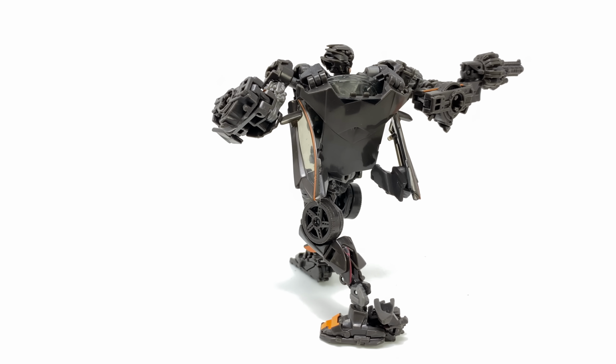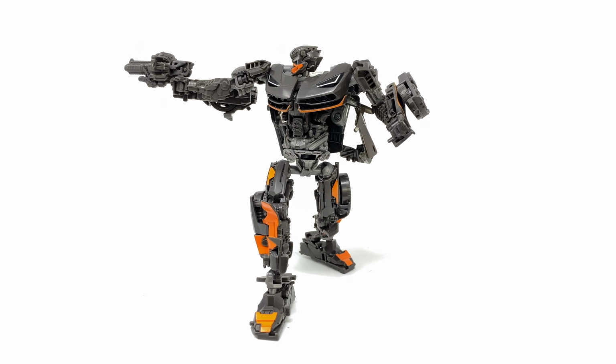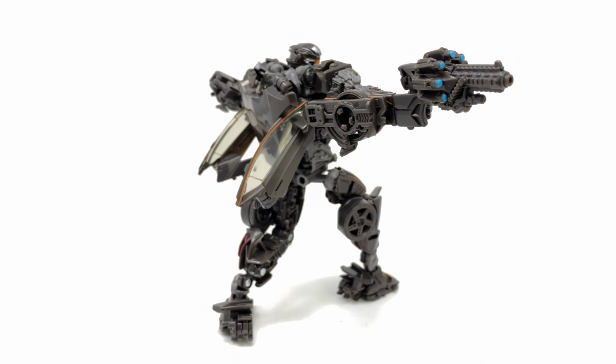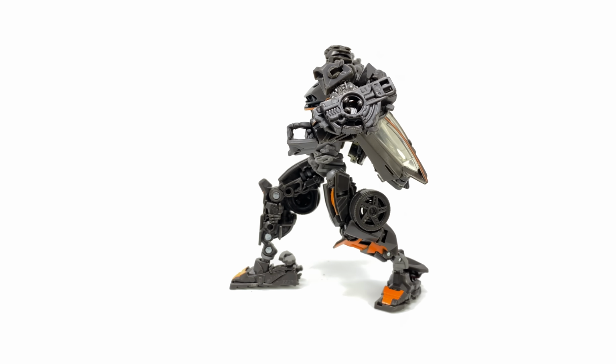For today's video we're going to be taking a look at the Transformers Studio Series The Last Knight Deluxe Class Hot Rod, and hands down this has got to be the best mainline deluxe class that we've seen for the Studio Series so far. This thing is insane how accurate he is to the movie, truly a game changer for deluxe figures going forward, and it has definitely set the bar.